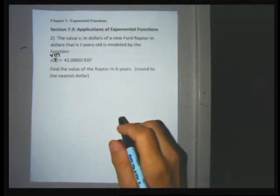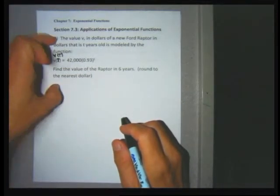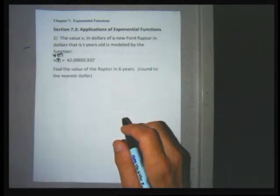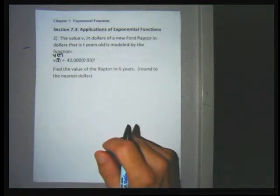The stupid thing is I started doing this lecture about 10 minutes ago, and I started doing this problem, and the letters I had written in the problem probably weren't the right letters. I had P's instead of V's, and I had X's instead of T's. So I went back to my office, changed everything, and sat down to do the lecture again, and I didn't change everything. So I don't know. So hopefully that's not a sign of horrible things to come.